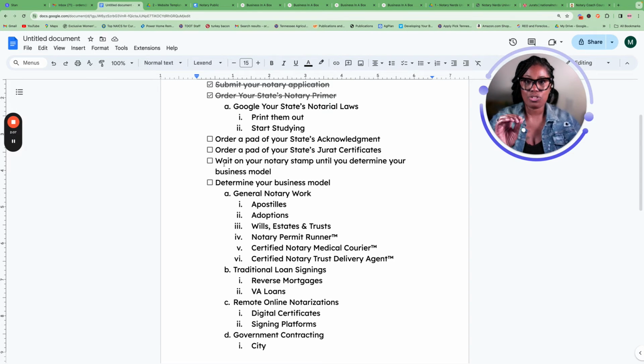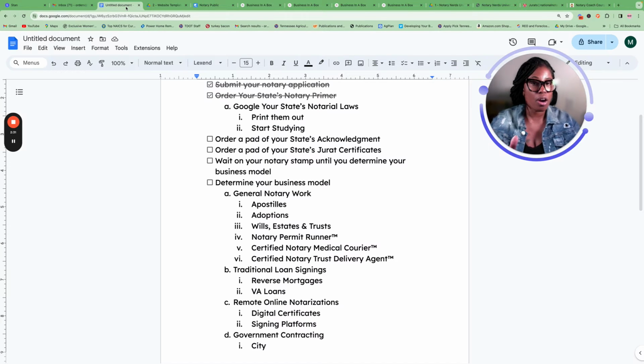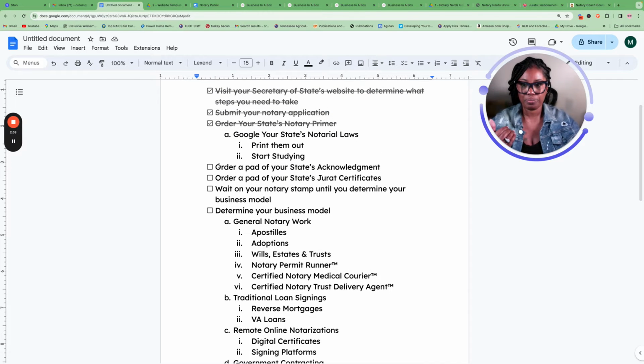Next, you want to order a pad of your state's acknowledgments. The acknowledgement certificate is typically going to be the most commonly used certificate in most notarizations. You need to know what your notarial language looks like on that certificate, so you need to order a pad of your acknowledgments. You can get that from the National Notary Association for a pretty affordable price. You want to get both the acknowledgement and the jurat. Now, if you don't know what those are yet, that's okay. That's because you're new. So go ahead and just order them and get them in your possession.